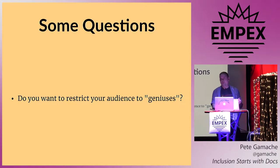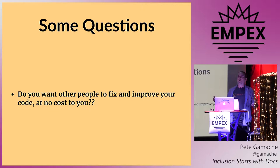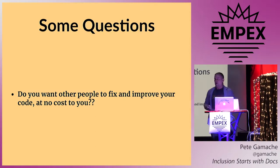And here's the big question. Do you want other people to fix the stuff that you wrote that is crap at no cost to you? It sounds too good to be true. Who in this room has any open source projects that they've started or contributed to? Or do you remember your first contribution? The first time somebody sent you a patch, like, my code was broken and somebody across the world fixed it for me. And they just sort of dropped that fix on my doorstep. Or I wrote code that didn't do enough things and somebody made it do another thing that's very useful to my project and they just gave it to me for free.